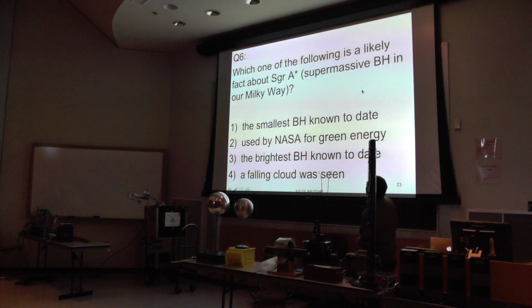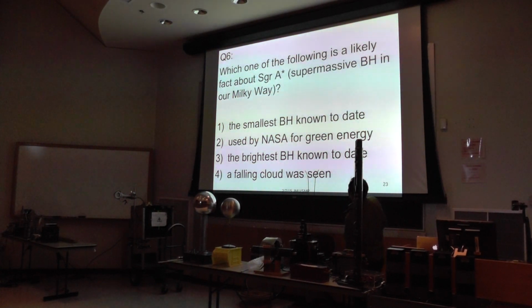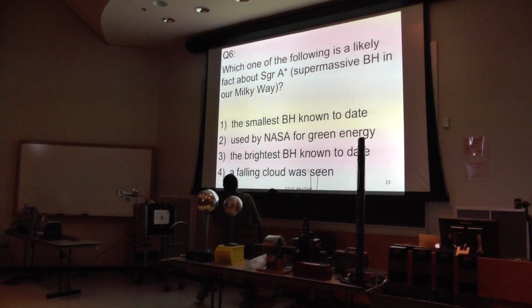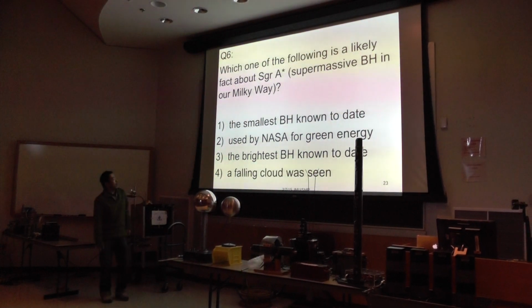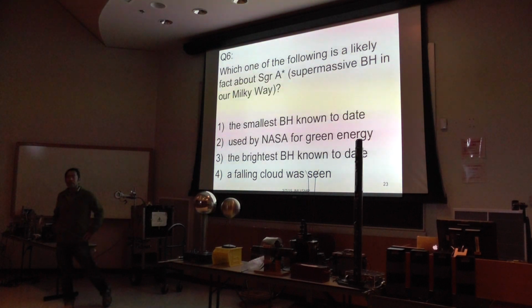Okay, so question 6, which one of the following is a likely fact about Sagittarius A star, which is a supermassive black hole in our Milky Way galaxy? The smallest black hole known to date, used by NASA for green energy. The brightest black hole known to date. A falling cloud was seen. Okay. Can you just guess? C. Looks like C and D, 4 and 3.